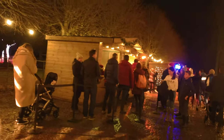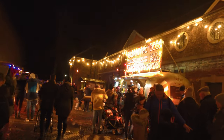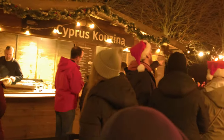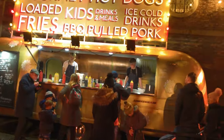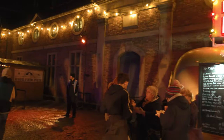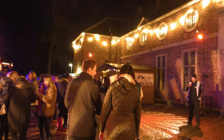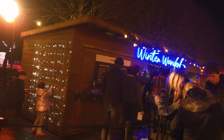The food smells amazing. You see, the hot dog stand is very popular. We have got a Cyprus stall, probably selling gyros and kebabs. Ooh, and some halloumi fries. This all smells amazing. Wood-fired pizza, that's what I'm talking about. And winter wonderland.